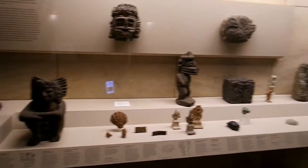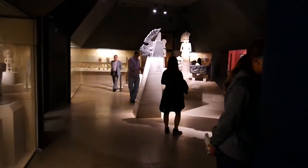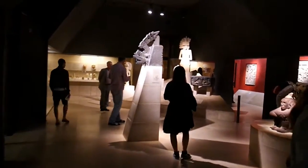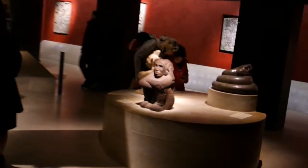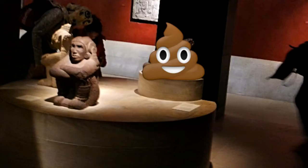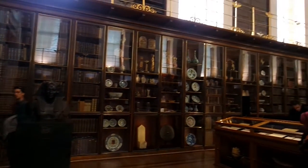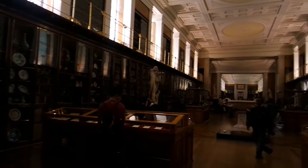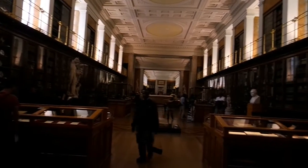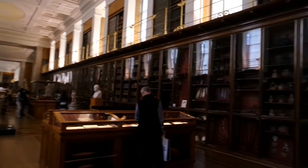I didn't do an outfit for this day because I was just being lazy. Definitely put on yoga pants. But this is the British Museum, and we were so upset that we didn't have more time to spend here because it was absolutely fascinating. So many different exhibits, and it was absolutely huge. The amount of knowledge that was contained in this one building was just mind-blowing. It had so much to see. And it was so amazing.